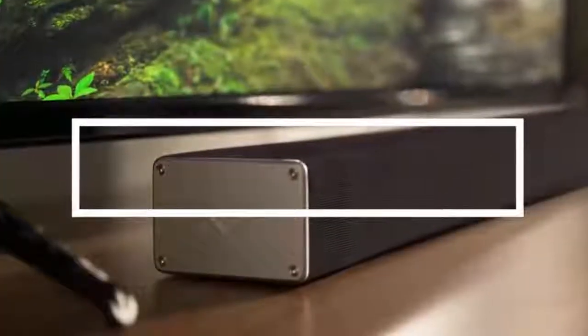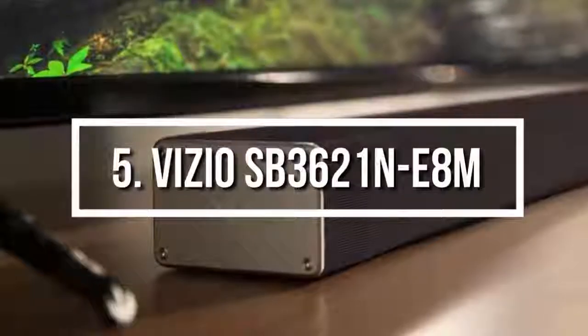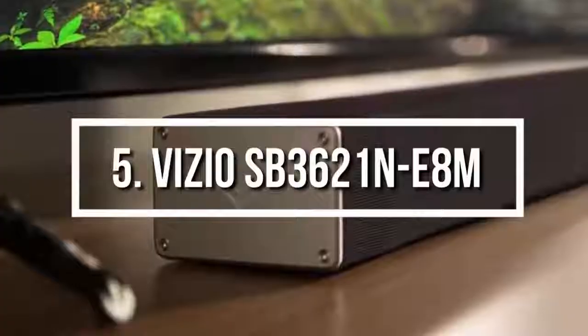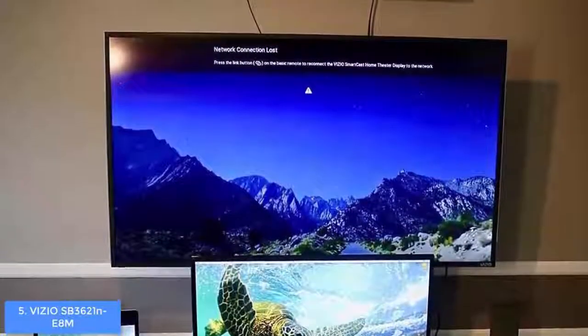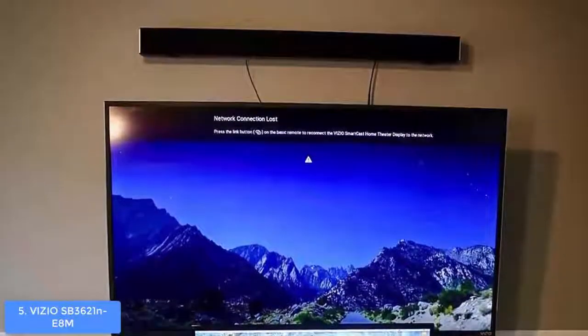At number 5, we have the Vizio SB3621. The Vizio SB3621 is one of the most affordable 2.1-channel soundbar systems, because it combines a sleek design and an affordable price with a powerful audio output that will leave you breathless from the moment you turn them on.